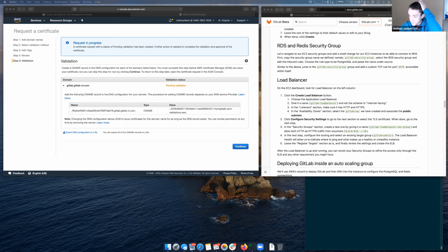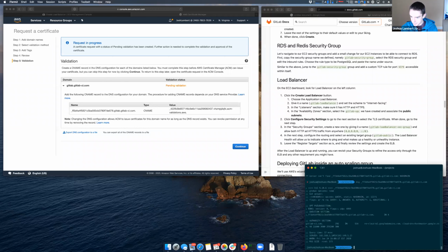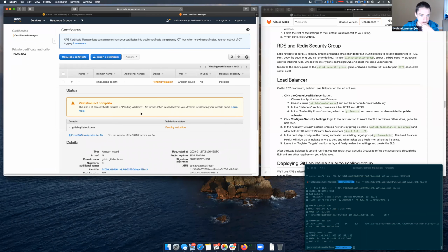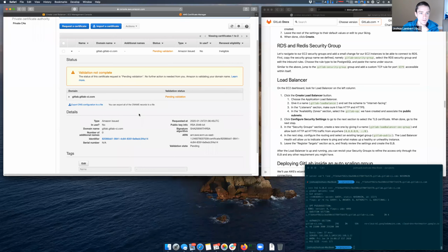Oh, great. Google says that the changes will take effect in the next 48 hours. If that's true, we'll need to pause. Let's see if we can do a quick NS lookup here to this DNS name. I could do a dig maybe. I think I forgot how. Let's see here. Got an answer. Okay, well, it's pending validation. We'll click continue. All right, so we might be stuck for a little bit until this happens.